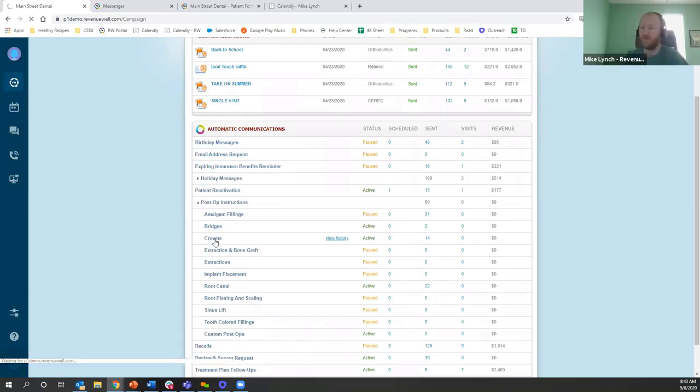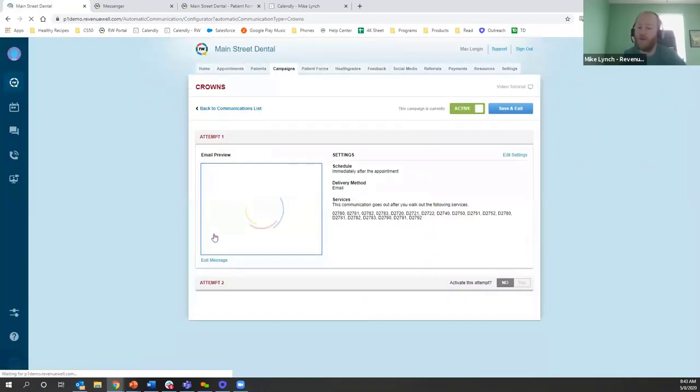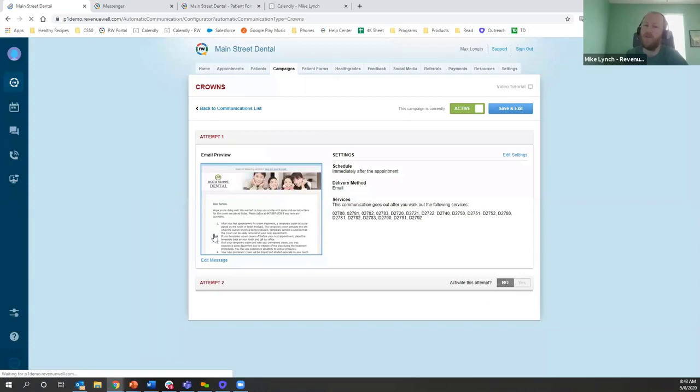So I might come in for a crown. We know the codes associated with a crown. When you're walking the patient out, you can let them know, hey, we'll email you a copy of your post-op, especially now if we're going to avoid handing patients a piece of paper with post-op instructions. RevenueWell is going to digitize that and send it to your patient automatically. So you can see the schedule is immediately after the appointment, delivery method is email, and for the following services, we're going to send a Crown-specific post-op instruction.